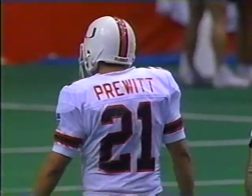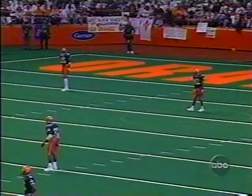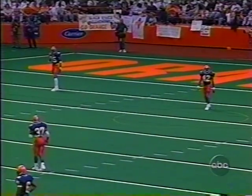10 plays, 68 yards, and the lead for the Miami Hurricanes. And Pruitt now will kick it off. Dardar and Jim Turner are back waiting for it for Syracuse.